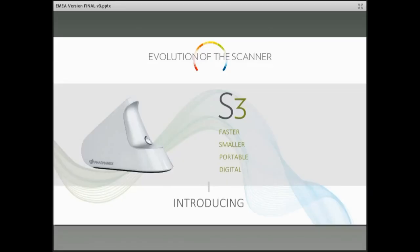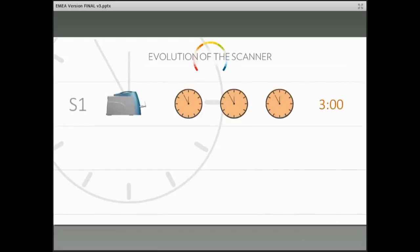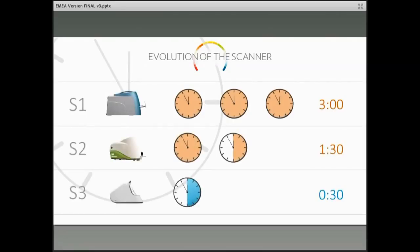There was a sense, I think, early with the S2 that somehow the computer itself was generating the answers, and maybe it was even a random number generator. So actually having the device with, you don't see it on this picture here, the readout on the top of the device gave people more of a sense that the device itself was the smart technology, which it really always has been. This is portable and it's digital. And again, comparing the times, a 3-minute scan now brought down to 30 seconds. So this has really helped to make it easier to scan more people more efficiently.